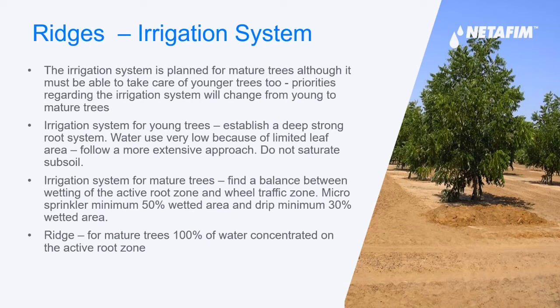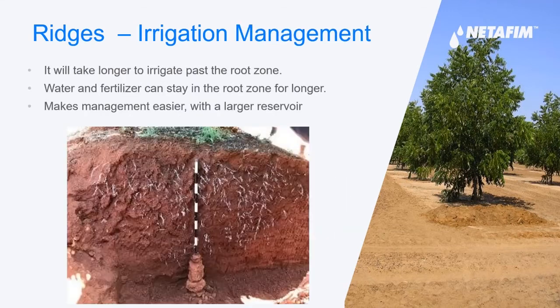For mature trees, find a balance between wetting of the active root zone and the wheel traffic zone. Micro sprinkler minimum, I said that, I will not say it again. Ridge: for mature trees, 100% of the water should be concentrated in the active root zone.